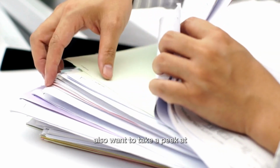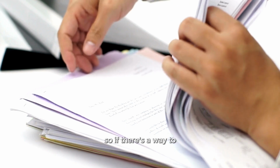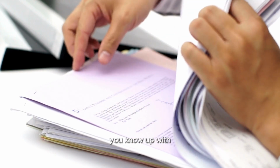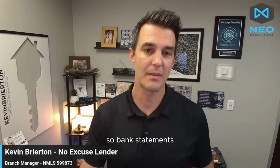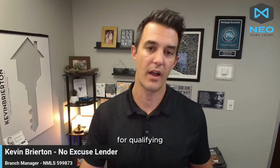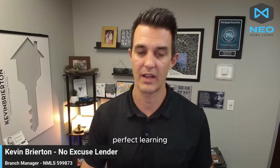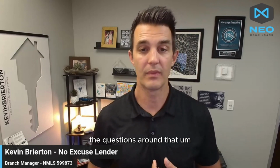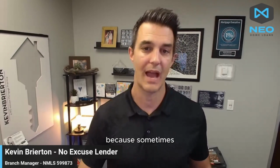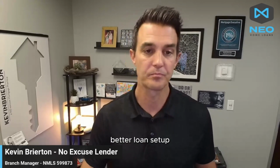And then lenders also want to take a peek at all your savings and assets. It's a way to ensure you can keep up with your payments if things get rocky, and bank statements are that way. So bank statements, retirement accounts, investment funds, even if you don't use them for qualifying, sometimes they can help you get the best loan. So make sure your lending professional looks at all of that. And if they don't ask questions around that, you might want to get a second opinion, because sometimes having more assets can get you a better loan, possibly a better interest rate, better loan setup.